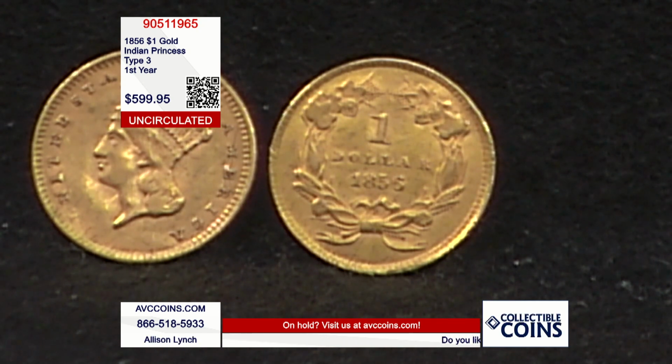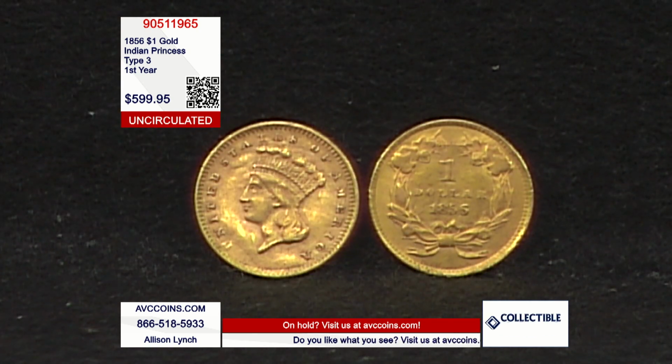So tonight we don't only have a Type 3 in stock. We have the first year of issue on that Type 3, which is 1856. All of our coins are beautiful, original, uncirculated specimens, as you're seeing on your screen. Gorgeous, gorgeous coins.